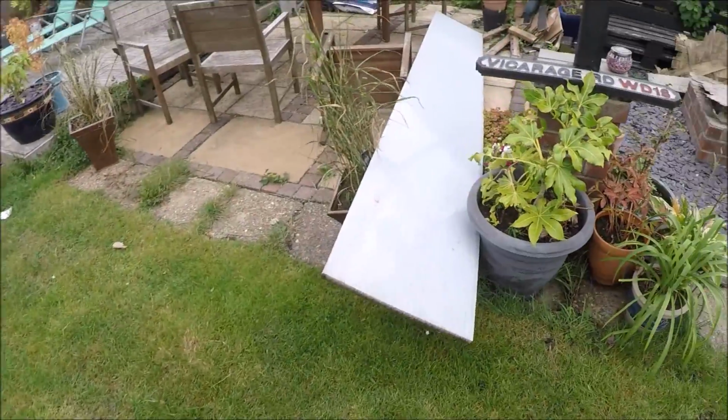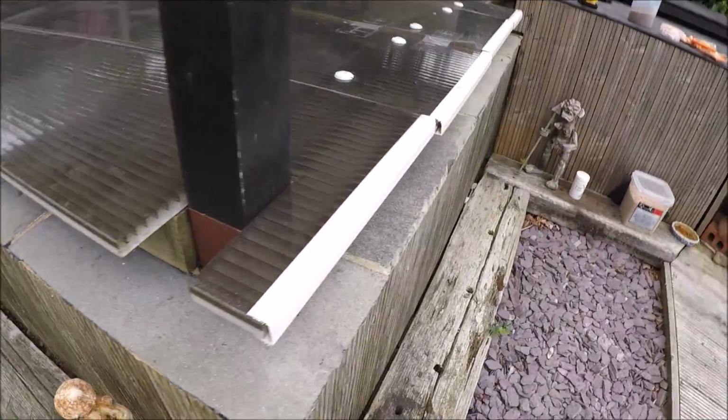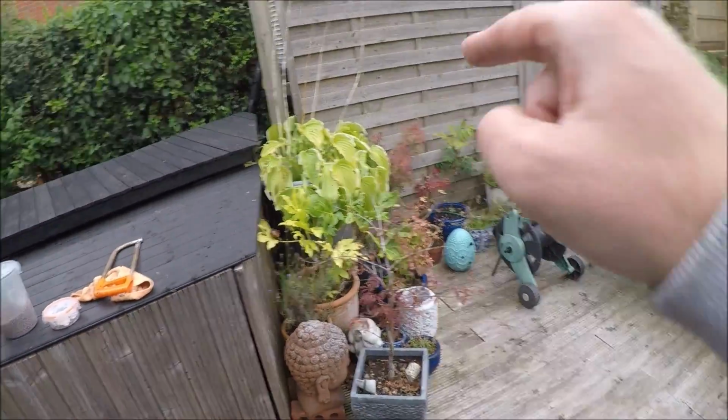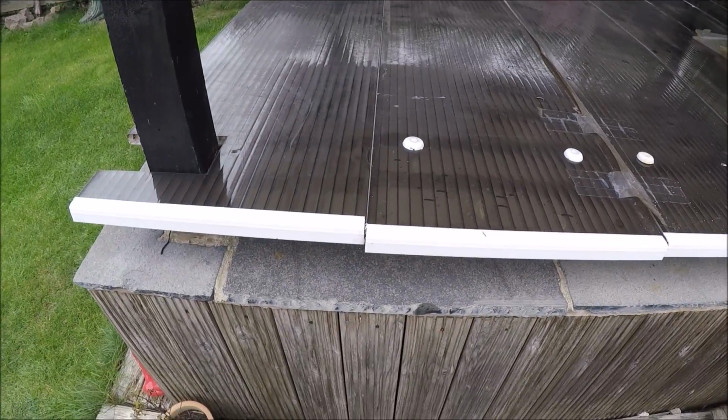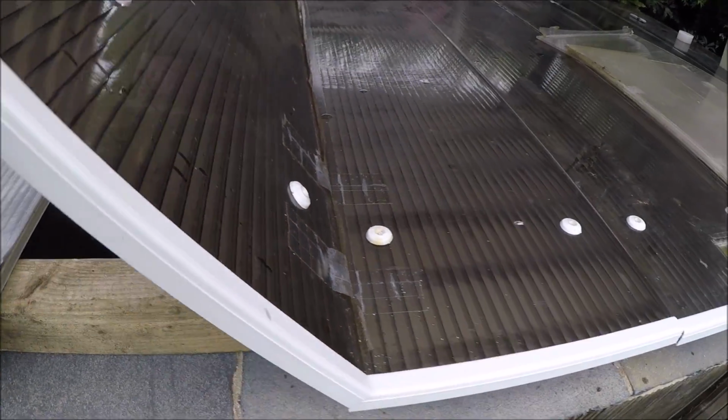Yeah, anyway, right, crack on. So far so good. I even found some end cap bits that I had over the back of there. So normally, for those of you that haven't seen, but I'm sure most of you have, this one isn't fixed.